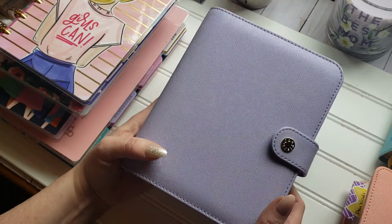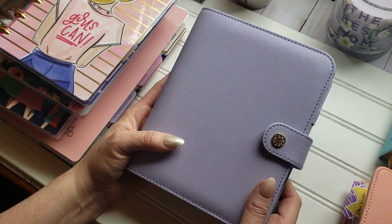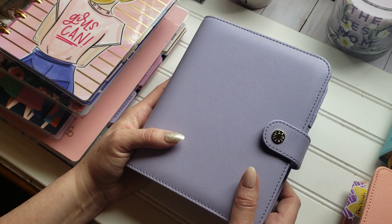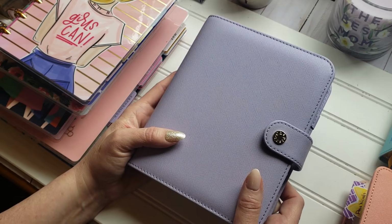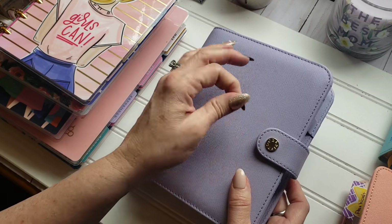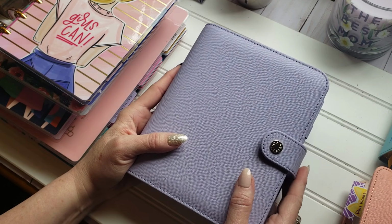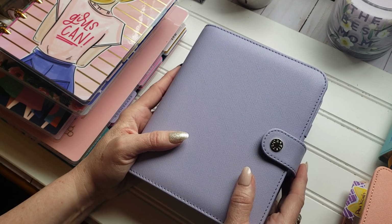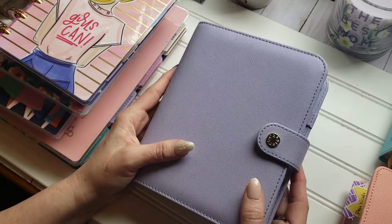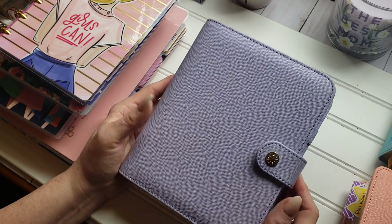Now this one, I played with it a lot last night, and I am going to use it as my personal planner this coming month. I'm not sure how much I will use it, but I will. Once the Vanderspec comes, that's going to be my baby. That's going to be my go-to planner because I just love the Vanderspecs. But like I said, that will probably not be here till next month.